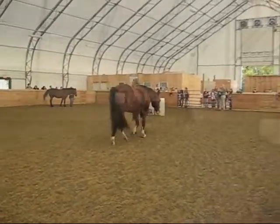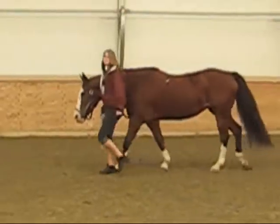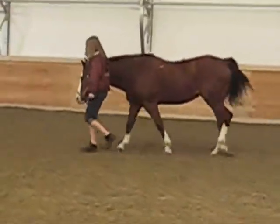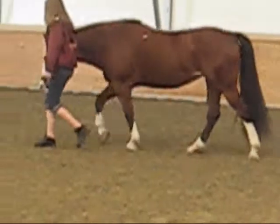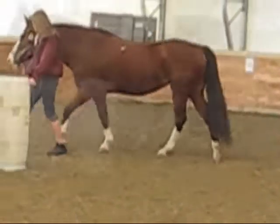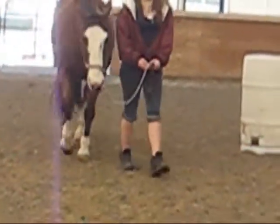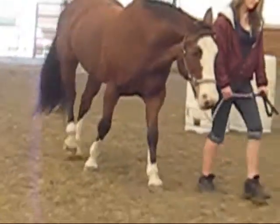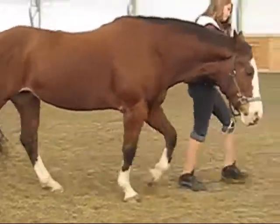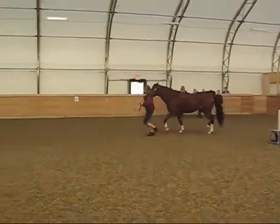This is after. This is after two treatments. And again, this is after two treatments.